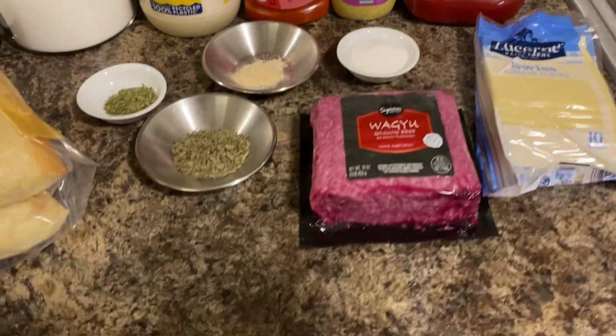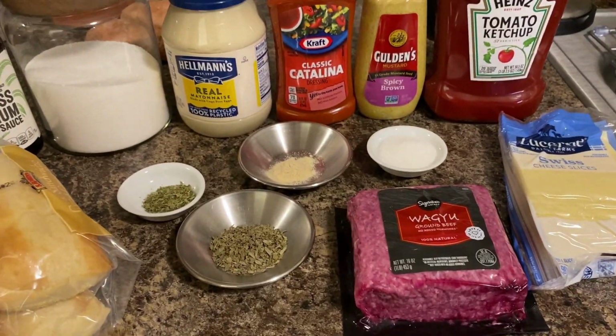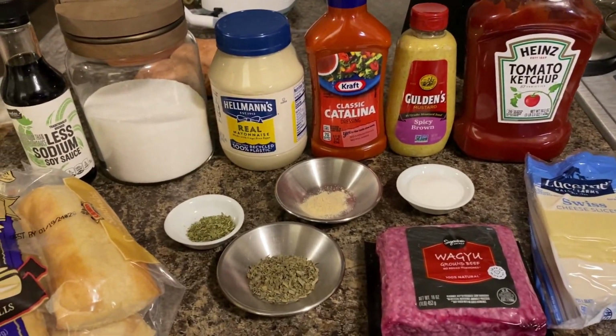Parsley. Is it 2 or 3 syllables? Are you supposed to say that? I don't know. Let me know if you know in the comments below. I just thought of that.